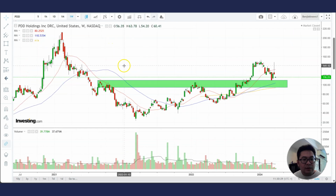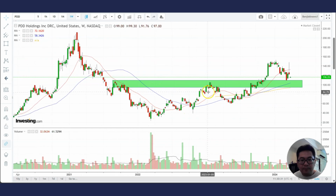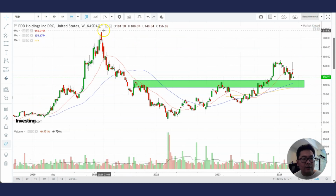You can see that the stock is actually making an uptrend in the weekly chart, where this is the low in the form of higher lows, higher lows, and higher lows, and then higher highs, higher highs, higher highs. So we are chugging up in a weekly uptrend, and when stocks are in a weekly uptrend, there's a possibility that it can go back up and even make higher highs and all-time highs.